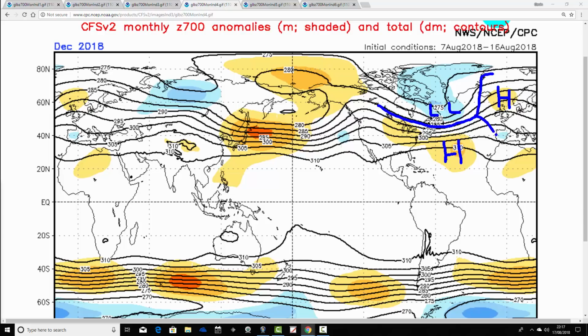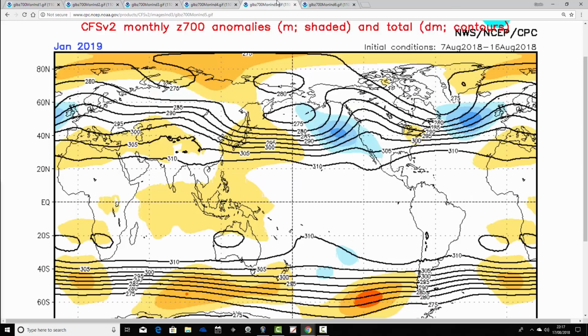A bit of a split could be taking place during December, and that could leave us bringing in cold easterly winds. So December could be setting up a cold pattern, but bear in mind this is month 4, so it is in the just for fun range. But certainly November, December both have options to play with from a cold perspective in terms of those 700 millibar heights. Now January 2019 also looking interesting as well.